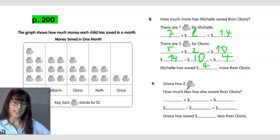For the last exercise, they want us to look at Grace. Grace has 2 bags of money. How much less has she saved than Gloria? So the 2 people they are asking us to compare are Grace and Gloria. Let's find them in our picture graph. We already know, because we already solved that here, that Gloria has 10. 5 multiplied by 2 is 10. And Grace, now we're going to solve that. She has 2. So we know that 2 multiplied by 2, the key, equals 4. So Gloria has 10 and Grace has 4.